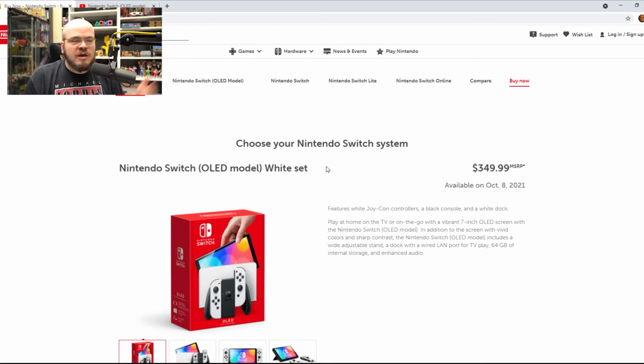I have a launch Switch, and Nintendo sent us a Switch Lite, so I'd be really interested in trying this because I love the idea of an OLED screen, but I think I was expecting more out of the Pro model, even if this is the Pro model, but that'll be something we have to wait and see.